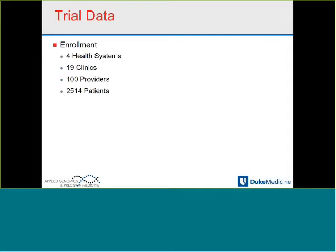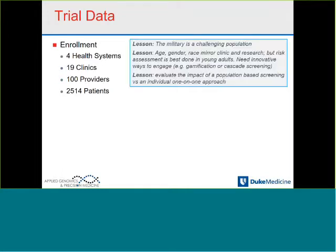So we went with 4 health systems. We got 19 clinics enrolled, 100 providers, and 2,514 patients. So let's move on. The military is a challenging population. However, the military would have been fabulous if it was a younger population.